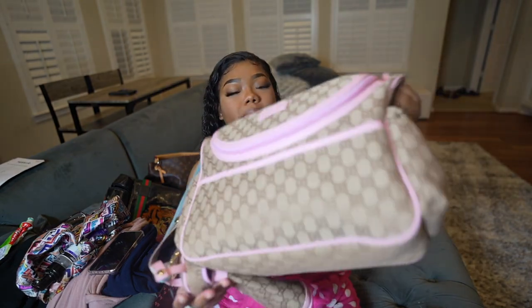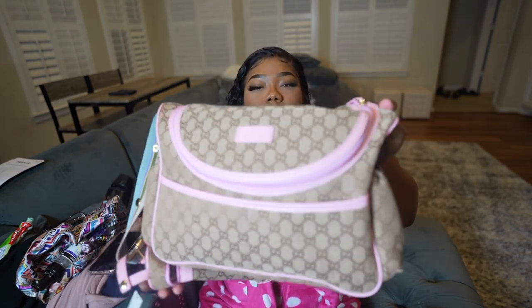Okay, so this is her bag that Uriah got her. It's super cute.